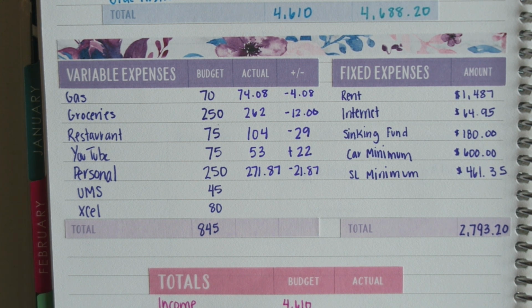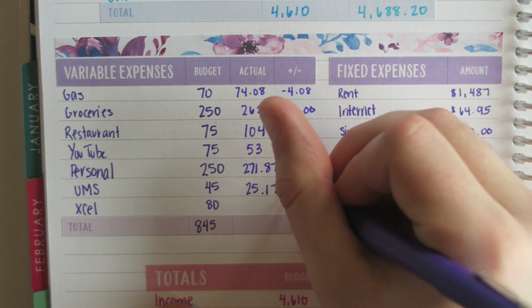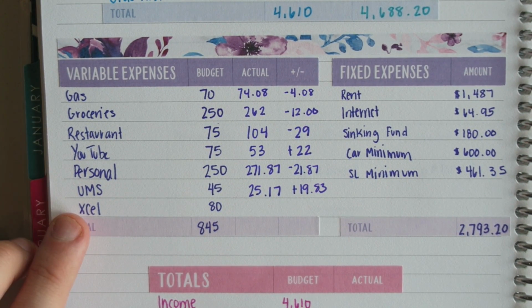The next thing is UMS. This is my utilities, so it's water and I think sewer and trash, and that came in under, which is cool, at $25.17. So that means that I was saving $19.83.